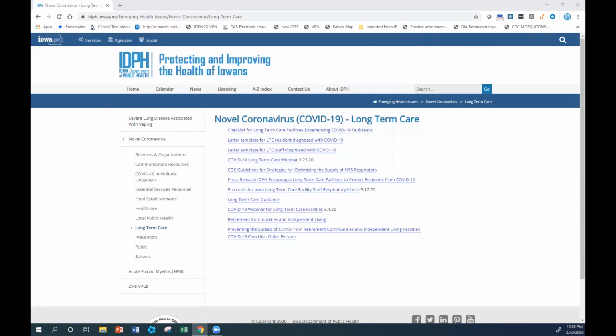There's a question about certification for CNAs. We can see if we can follow up on any sort of changes or adjustments or things we can do to help support increasing the certification process for CNAs.